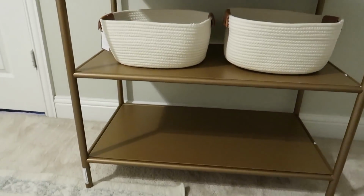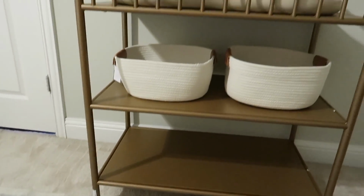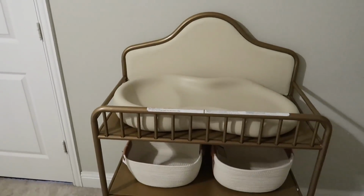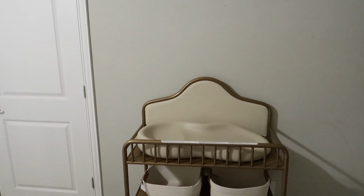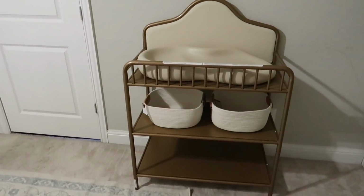And then I'm thinking I want to do two wicker baskets on the very bottom for swaddles and blankets and stuff. And then I think I want to get a shelf or two for above the changing table to put the wipes that we're currently using. That way we don't have to reach down below every time we go to change her. And then have her diaper cream and her lotions and stuff like that up on the shelf for easy access. So still need to find a shelf or two. I'll probably look on Amazon or Target or something.